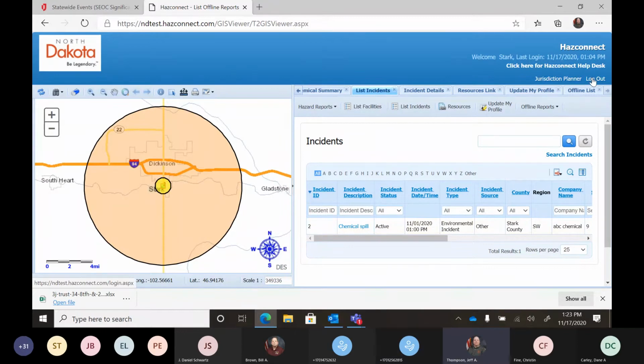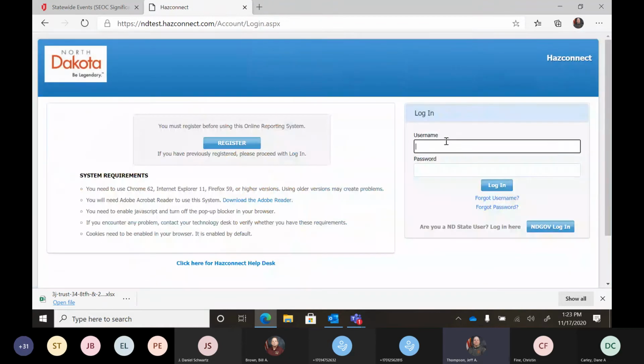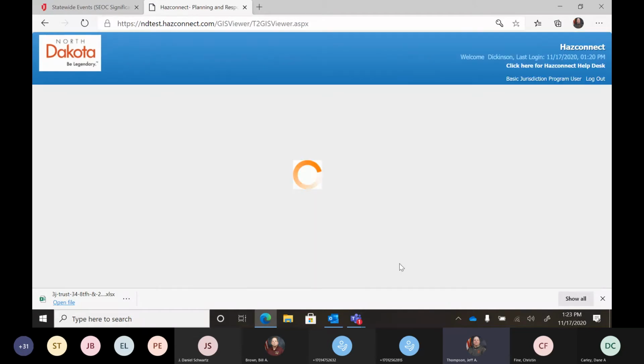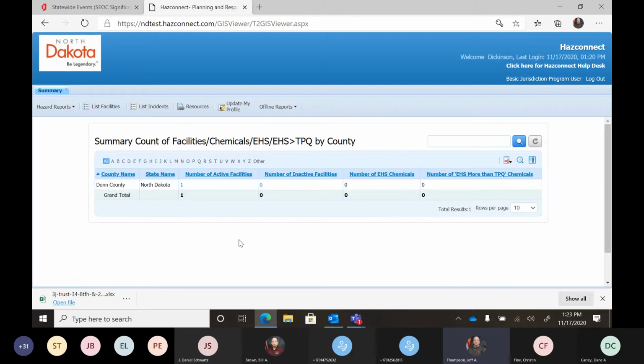So now I'm just going to log out as an emergency manager, and I'm going to log in as a fire department so we can see that home page. So when a fire department logs in, they're going to get the same thing. It's going to tell them the last time they logged into the system. They can click OK, and then it'll look kind of similar.